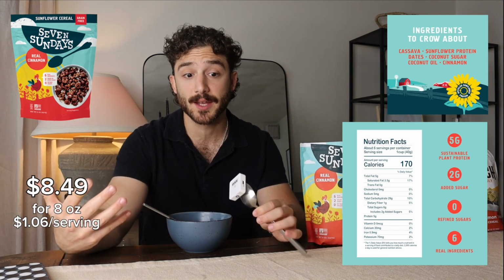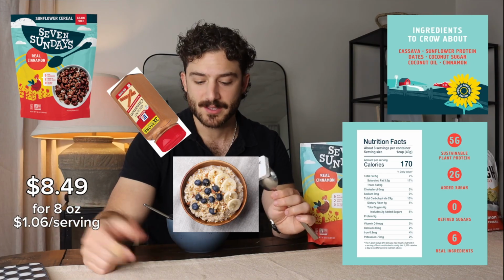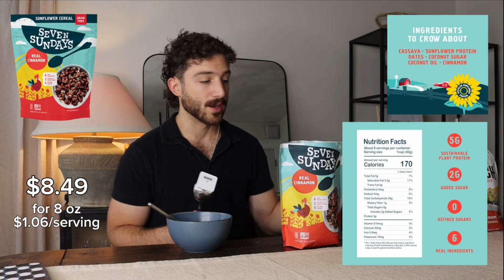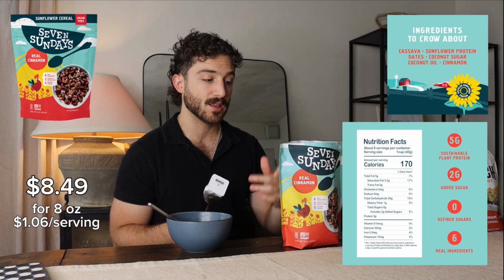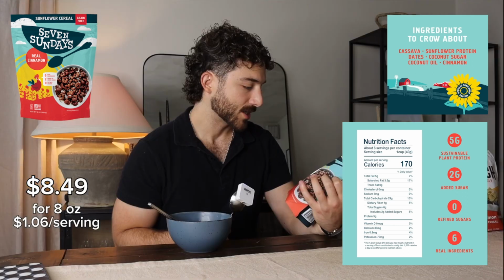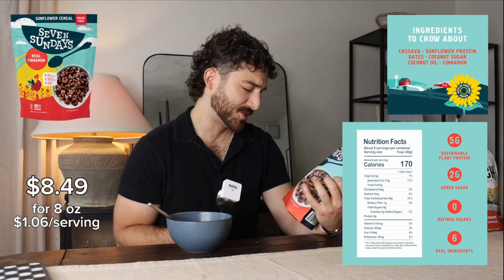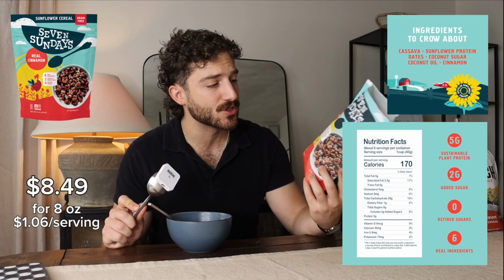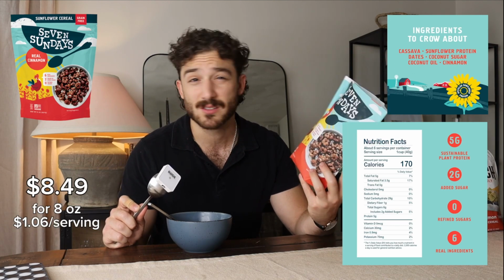This definitely tastes like the cinnamon that I put on my oatmeal and all those other ways to use cinnamon. I definitely want to note that it's processed in a facility that also processes dairy and wheat. It's not certified gluten-free, which I didn't realize until now. So I'll be okay. For $8.50 though, I just feel like it is a lot of money.